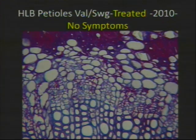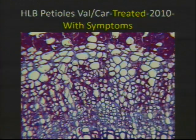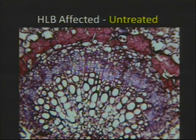And the same thing, not every tree was the same. Some trees with symptoms looked more collapsed. But there's still some phloem in here that looked functional to me, and I wondered what's going on. Or is he, by his nutrient applications, producing new phloem that was actually functional? And if you compare that to a tree like this that's untreated with HLB, you can see that the phloem system is just really degenerated, collapsed, necrotic, and in bad shape.